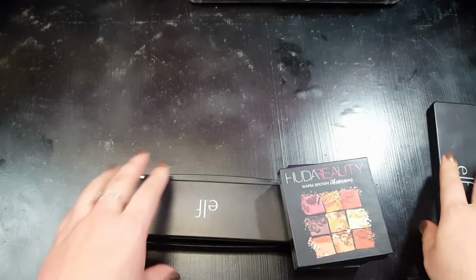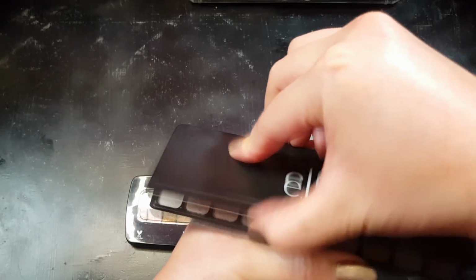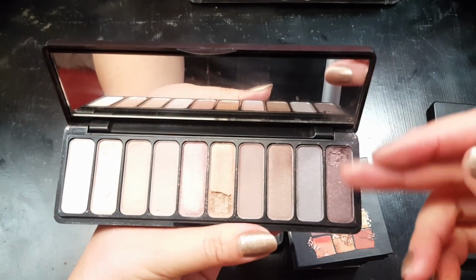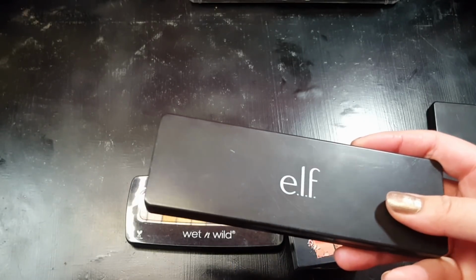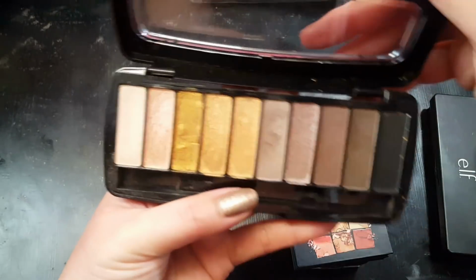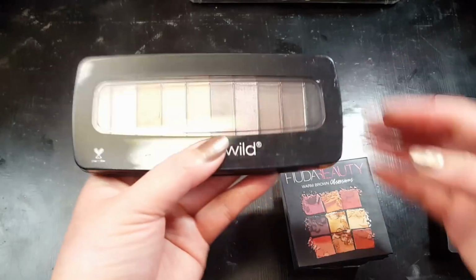This is awesome. This is the Nude Rose Gold, and I haven't really used this very often. And these shatter. I dropped these. Like I said, I dropped a lot of these when I was rearranging my eyeshadow palettes. This is one of my first eyeshadow palettes, and I really enjoyed this. As you can tell, I used it quite a bit. It's really good.